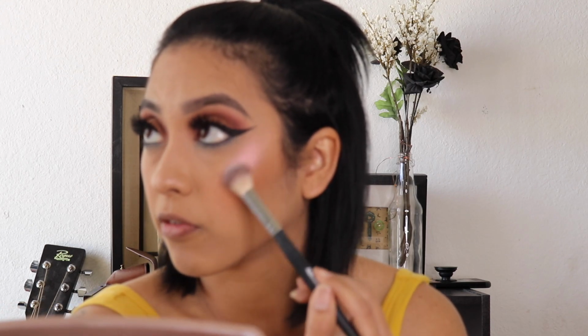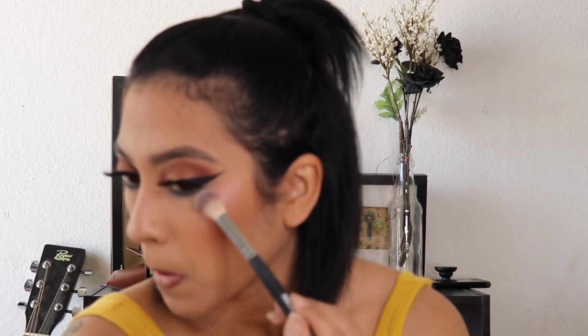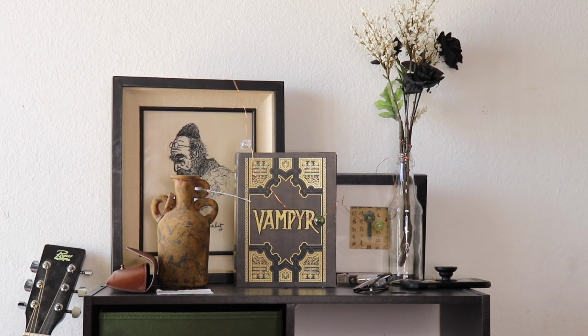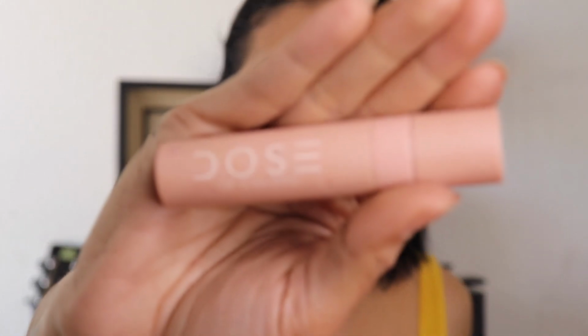I'm telling you guys, everything that I've been using smells amazing. There you go, you see that? That's beautiful. Oh my god, I'm so excited. Okay. And lastly, but not least, we will be using their Crystal Punk Holographic Mineral Lip Gloss. I'm actually going to put a nude color on before I put on the lip gloss, so I'm going to go on with the Dose of Colors.